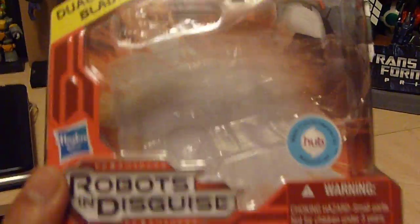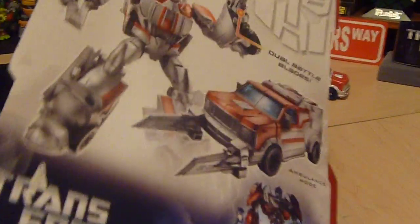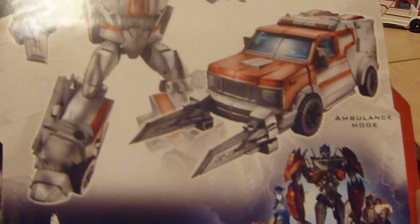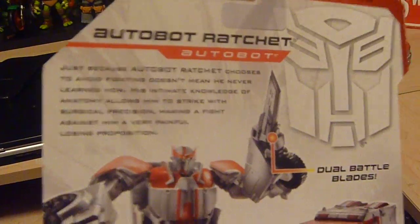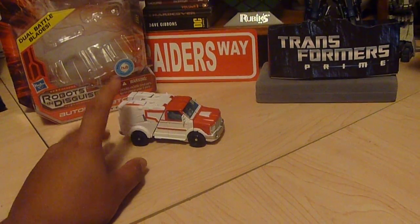Here's his tech specs. What about Ratchet Prime? What I really like about these figures is that they look 90% accurate to the show, which is great. Definitely gonna have to pick up Optimus Prime, not the deluxe, but the Voyager. And that's what really bothered me. $7 more, and you get upgraded from a deluxe to a Voyager.